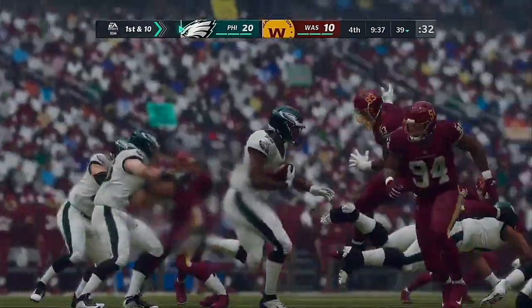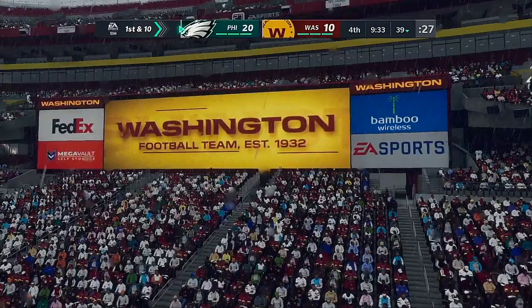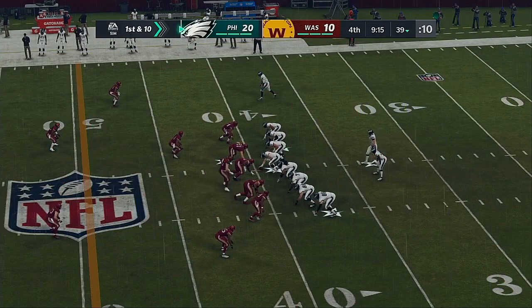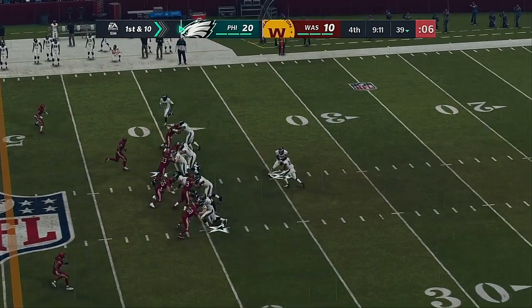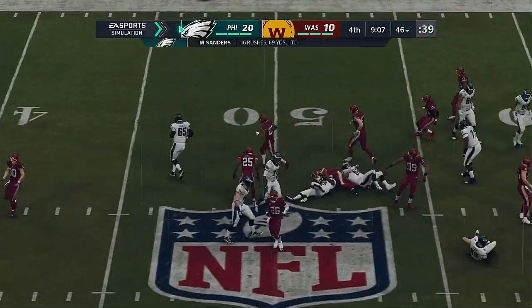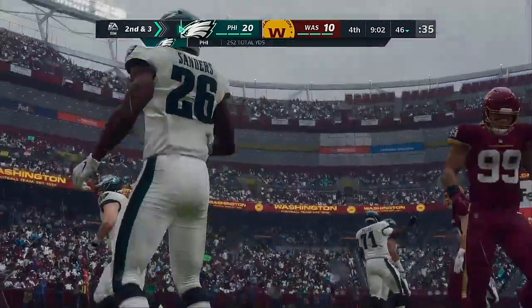So many teams want to throw the ball in this situation nowadays, but I love watching a team that has enough confidence to go ahead and run the football in that situation. That's almost a tendency breaker. 3 tight ends in the ball game here on first and 10. Sanders here as they run out of the gun. A solid run on first down, gain of 7, leaves him with a second and 3.